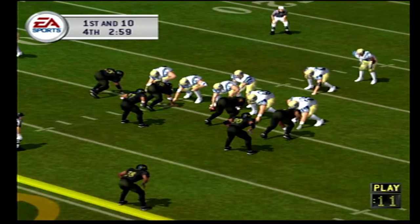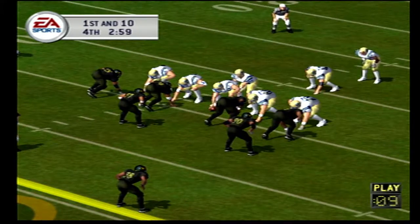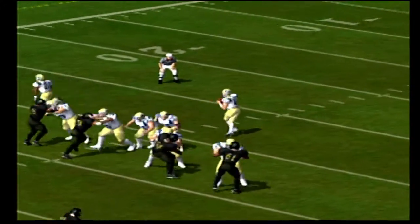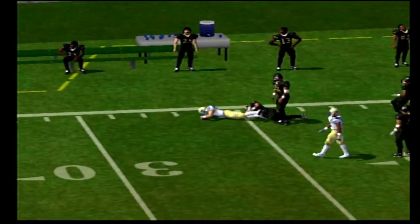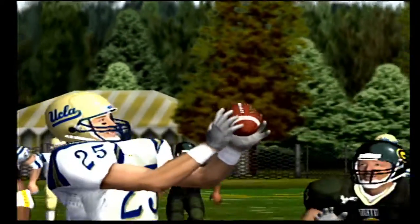The Bruins go with the I formation. Number 10, back to pass. Here comes the pressure. Lets it go. And it's caught. And he's taken down at the 34. Here's another look. Gain of 32 on the play.